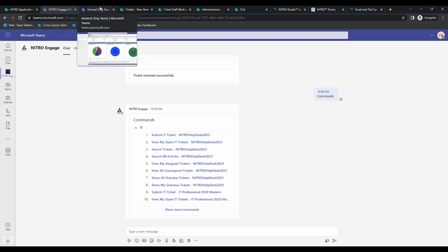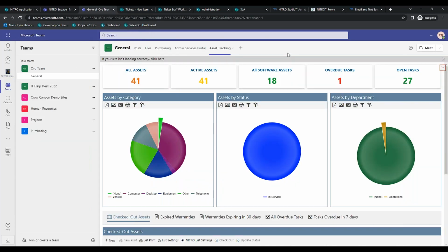Okay, so Teams integrations. Jeff mentioned earlier, what is a real Teams integration? A lot of people in the space will say, we're Teams integrated, and they'll show something like this on the screen.